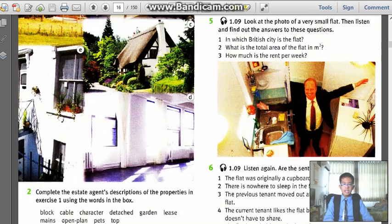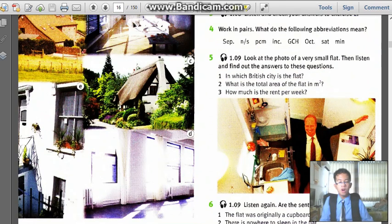We're going to do exercise number 5 on page number 17. Look at the photo of a very small flat. You can see it's very small. The man is standing with two hands as if he wants to hug all of the things, grab all of the things. So just look, then listen and find out the answers to those questions.